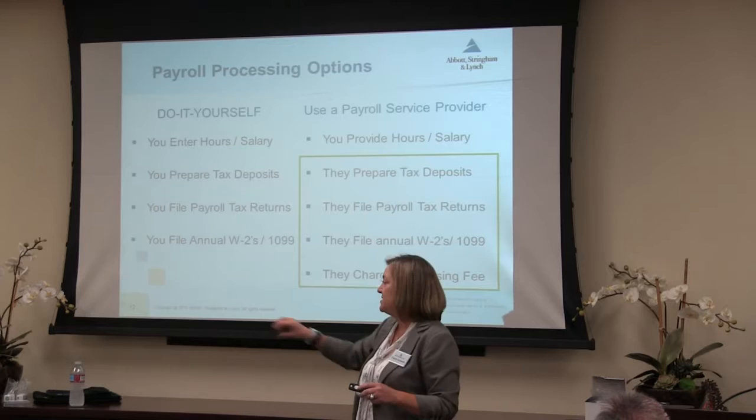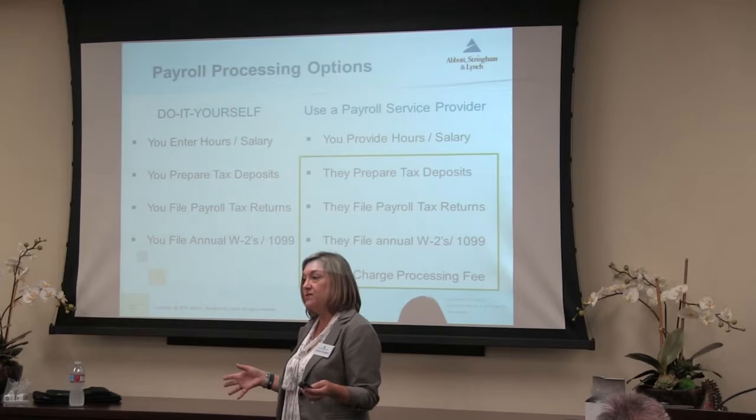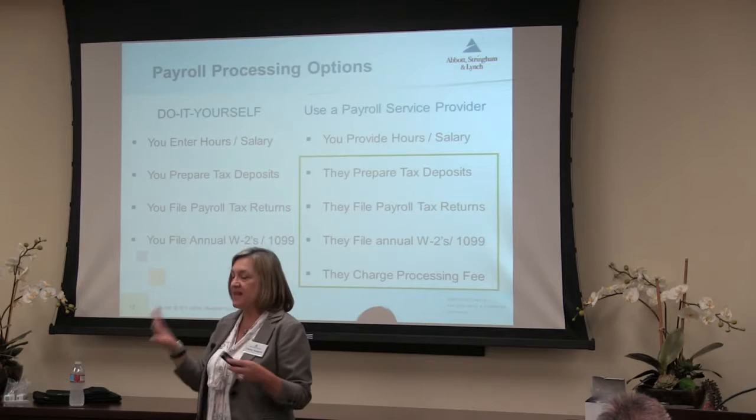So I just wanted to go briefly through those steps, and we'll kind of start with the do-it-yourself as we did before with the accounting solution. So when you're doing payroll yourself, you'll be setting that all up yourself, and then depending on how many times you run your payroll, you'll collect the hours and make the salary changes or put the new employee information in. Run your payroll.